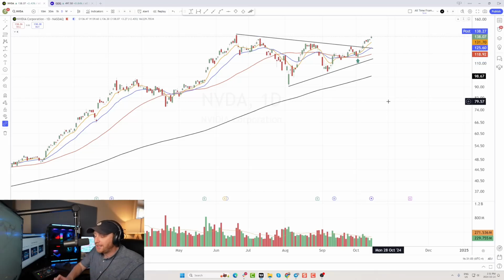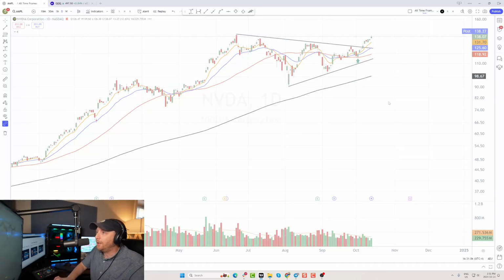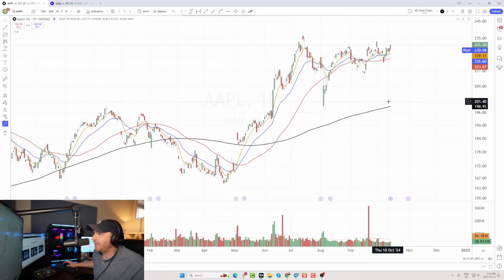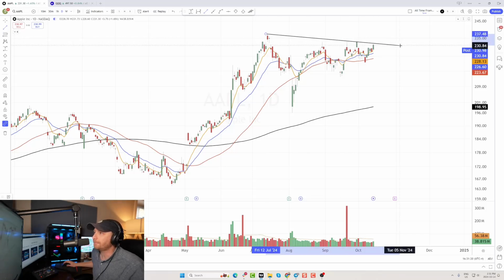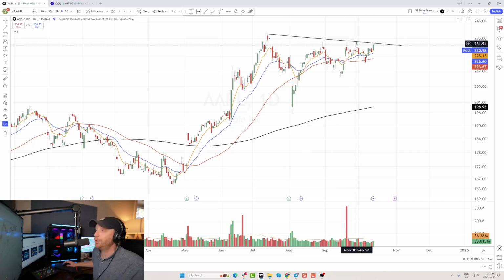Now, if I bring up the Apple chart, AAPL, I can kind of see the same setup here. We have Apple above all the major moving averages. We have the high from back here, this time in July, not June. But I can draw a pretty clear downward sloping trend line, hitting some resistance right there, and obviously right there. Unable to get above, couldn't get above, and just underneath right now.